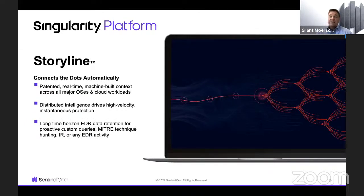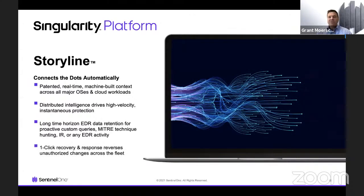So that Storyline data is also retained for long periods of time so that the SOC team or investigators, hunters, whatever it might be, can use that pre-contextualized data to whatever purpose they see fit, and all of this Mitre technique information is embedded in those storylines for their purposes. And the last point here is, because we know what happened at all points in time, we can actually play that tape in reverse. I'm going to date myself here, but we can play that tape in reverse to clean it up, to back out the unauthorized changes, either automatically or with one click, depending on how much automation you want there. So this is something that's very key to our platform.